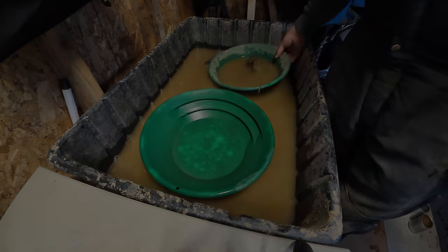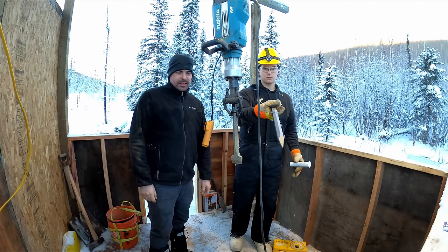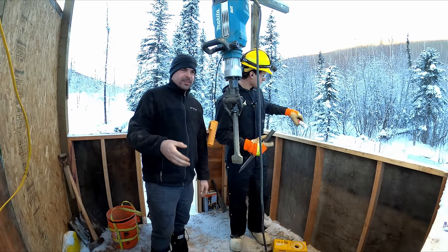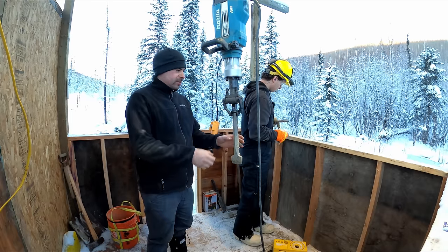Keep digging. So a few people have mentioned maybe trying a different bit. We've tried the spike bit in the past, but most of this material is frozen muck. It tends to dry in and then stick. But it's getting a little bit more rocky, so we'll give it a go. Anything to increase production at this point.